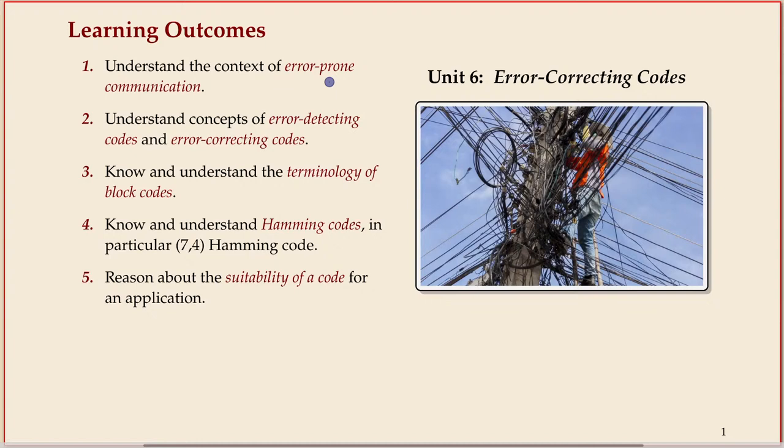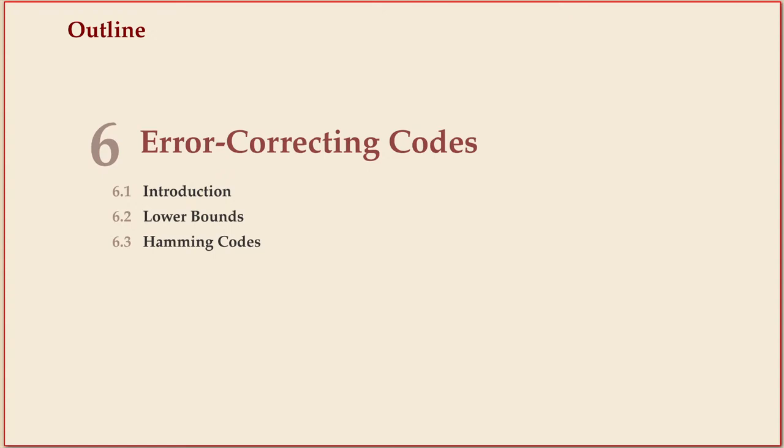The outcomes are that you have some understanding of the context. You know what's possible there and the distinction between detecting errors and correcting them. You should understand the terminology of block codes. We'll come to that. And we'll have essentially one concrete set of codes, the Hamming codes, that we'll look at in detail. And finally, applying the knowledge is more important than knowing all the details alone. You should be able to judge when such a code is suitable to solve a problem that you're facing. Very short unit, as I said. I'll give a quick introduction, and then tomorrow we'll look at what's not possible, and then what is possible.